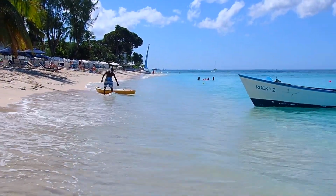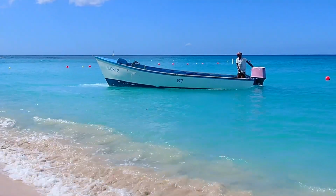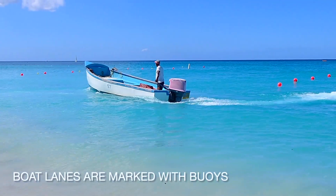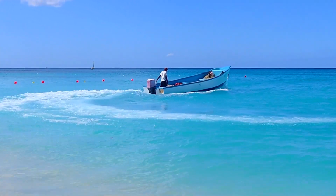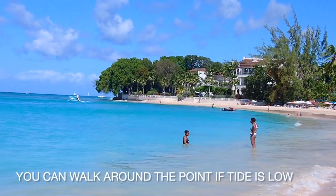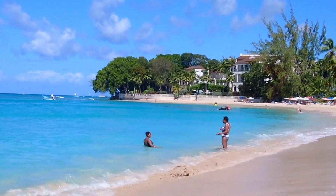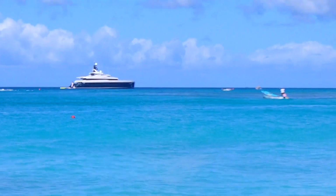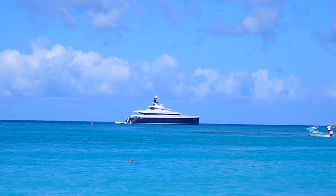This guy just dropped off his kayak. Now he's going out fishing. I've seen them come in with barracuda one day. But around the point is Sandy Lane, which is a posh area. And there's the yacht in the background that I usually see from the Holetown Beach area.